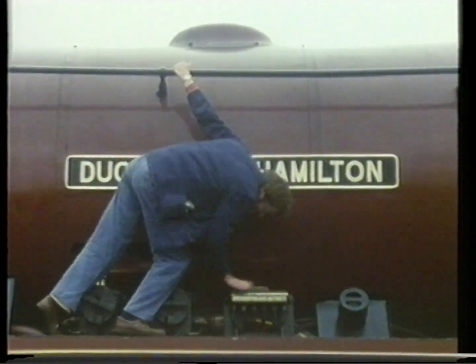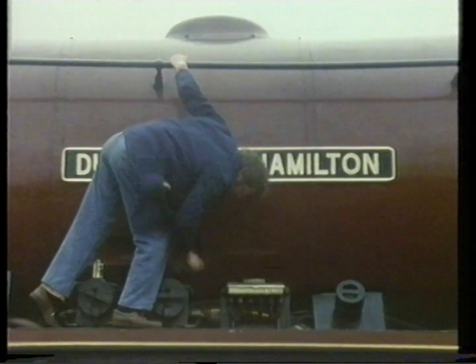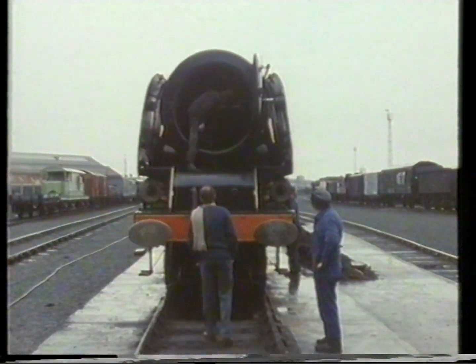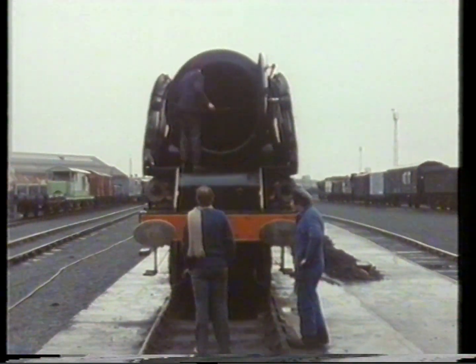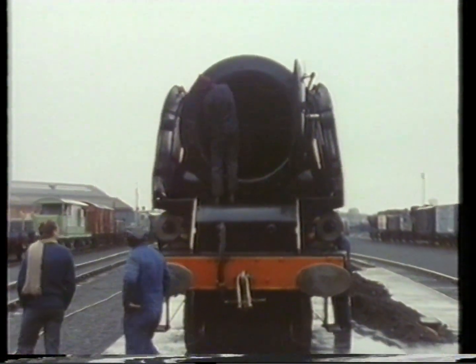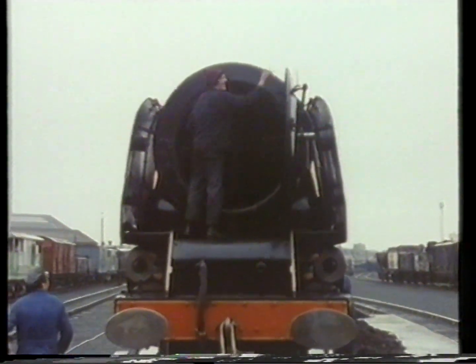The Duchess lives at York in the National Railway Museum, but she sallies forth regularly to haul special trains over long distances. And for this she has to be prepared and fired up the day before by Pete the fireman and Kim the engineer. Prepared with extra care if you're climbing the Settle Carlisle line.